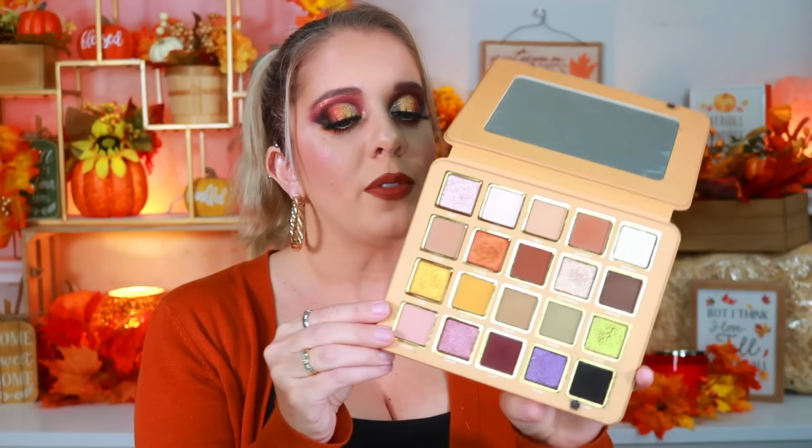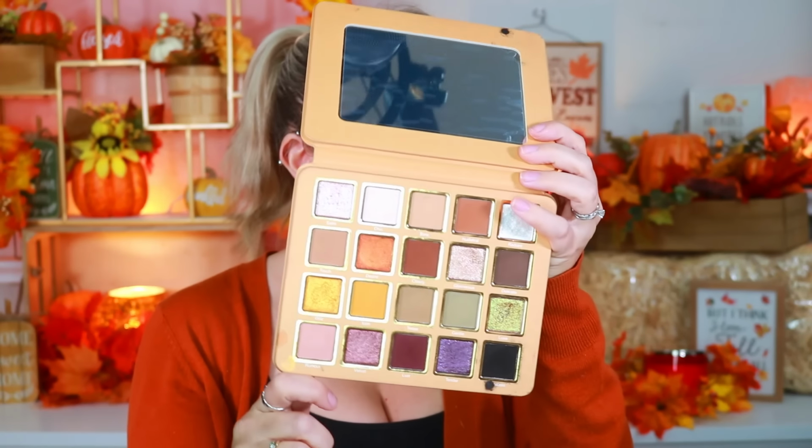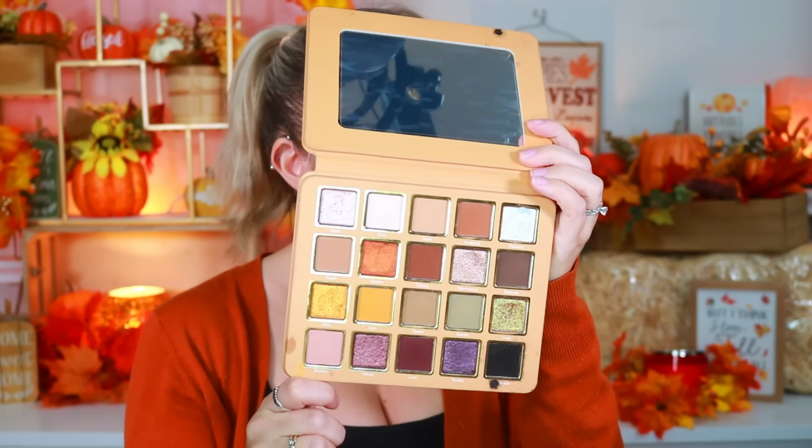You guys saw it immediately. I saw it immediately, so I knew I had to get it, and then I played with it. I was like, this is everything. So that is why to round off the 30s, we do have the Cosmic Brushes Neutrals palette.